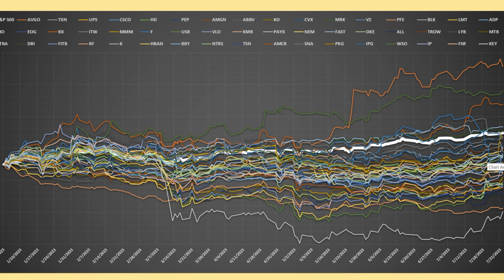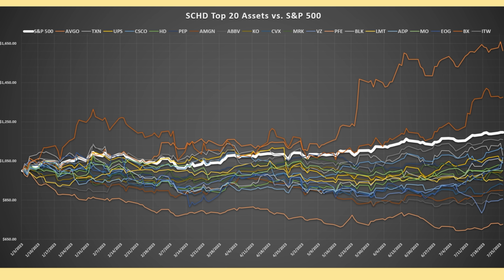So let's see if we can filter out some of the noise. Instead of these top 52 holdings, let's look at just the top 20 compared to the S&P 500. A lot easier to read, but you'll notice here, all but 2 of them underperformed the S&P 500. The only 2 that were above were Avgo or Broadcom right here, and then also BX right here. Some of these were pretty close to the S&P 500, but some of them radically underperformed, including Pfizer.